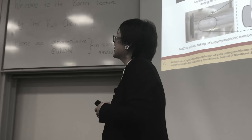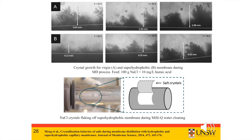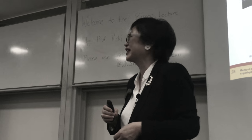The other thing that is quite interesting is that when we do this coating, we also change the way that salt crystallizes on the surface. If it's a virgin membrane, we get much more heterogeneous salt crystals forming. With this titanium surface, we actually get much more even crystallization. Later on, this will be important because we will use this for a different application.